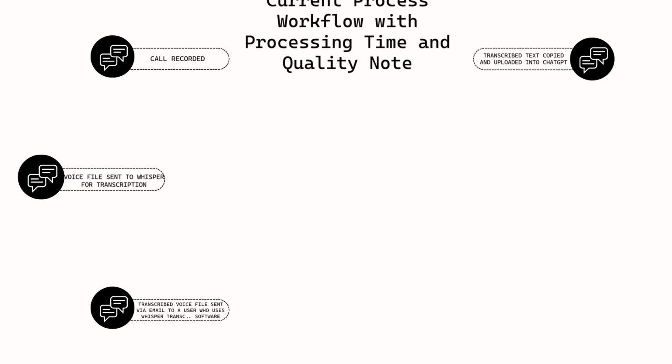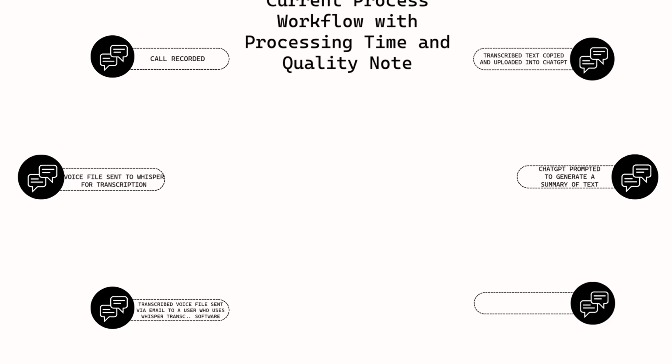So if you had a detailed conversation with somebody, then you could keep coming back to that conversation and asking more information. Okay, and then this is what I was talking about. ChatGPT prompt generates summary of text. That's what I'm talking about. So you're getting a comprehensive, precise summary of the information. And then the ChatGPT summary is copied and added to the CRM.